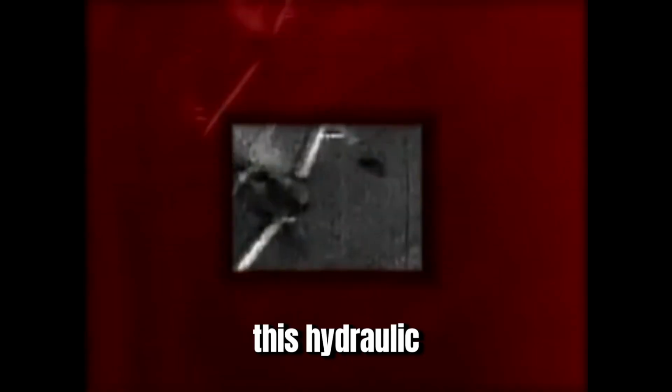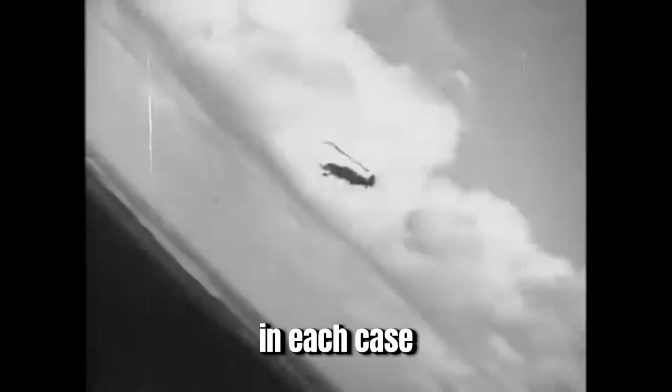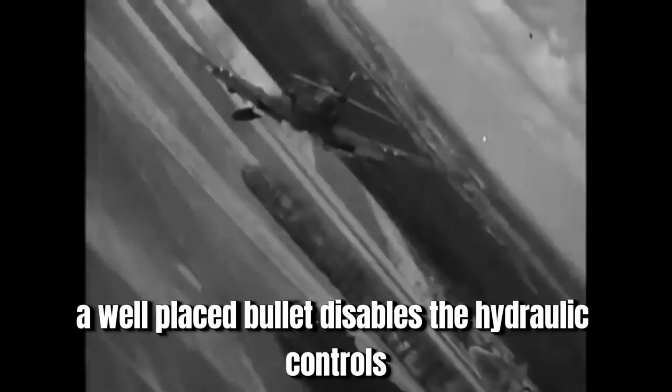This hydraulic problem is evident in several other gun camera clips. In each case, a well-placed bullet disables the hydraulic controls and the landing gear flops down in flight. The pilot will soon lose control of the plane.